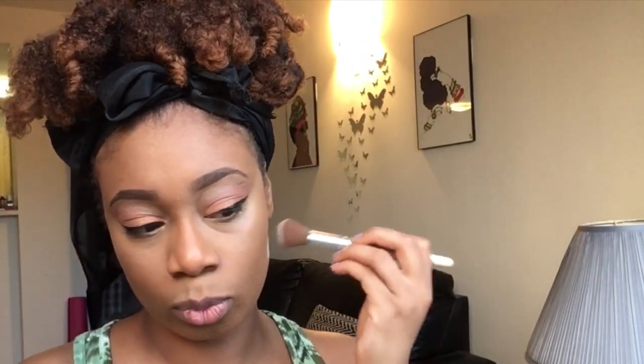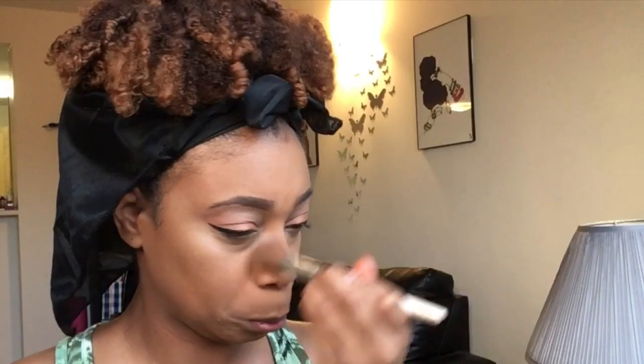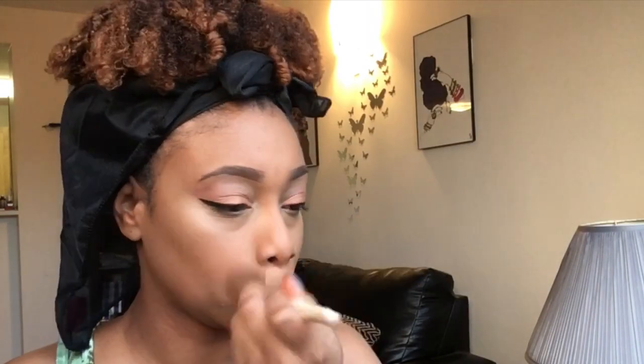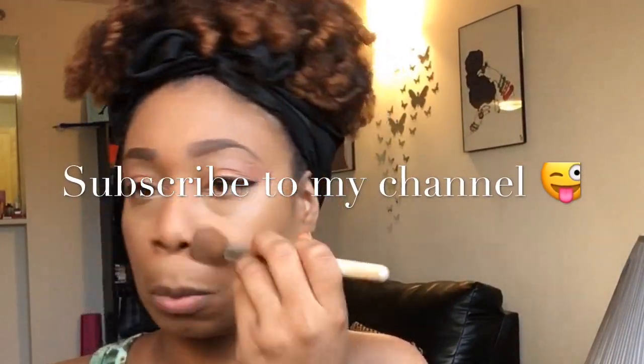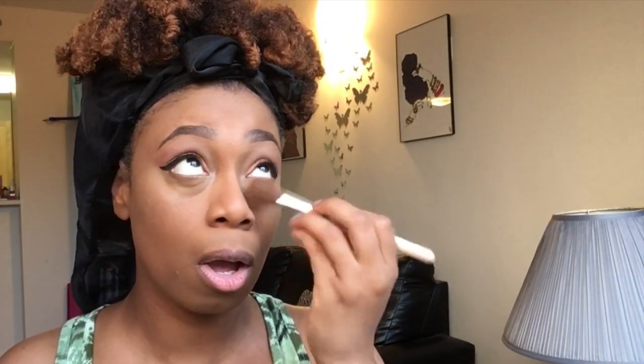Next, I take a translucent powder and I tap it off so I'm not having so much white stuff on my face. But this powder is going to be used to set in everything I just rubbed into my face so it doesn't move. And translucent powder does not show, so you'll be good if you're not applying so much. Also taking that translucent powder and setting under my eyes, or you can take a baking powder and set under your eyes.